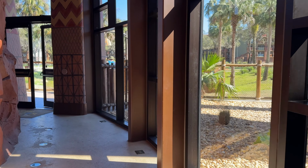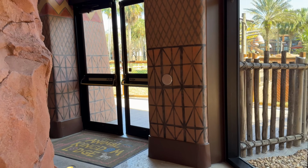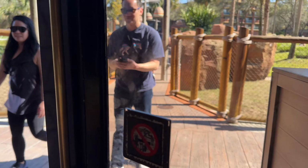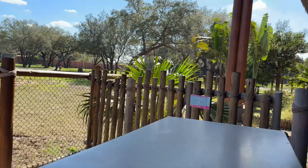If you walk down the steps, you can go outside to see the Sunset Savanna overlook. There is an elevator, and I'll show you that in just a couple of minutes. While you're checking out the Sunset Savanna, a huge important note: there is no quick service here. If you come here for lunch or dinner, the only available food option is Sanaa at Kidani Village, and they are both sit down for lunch and for dinner. For breakfast, Sanaa is a quick service.